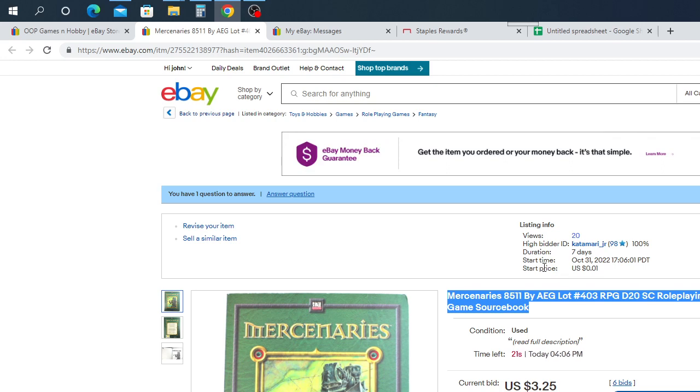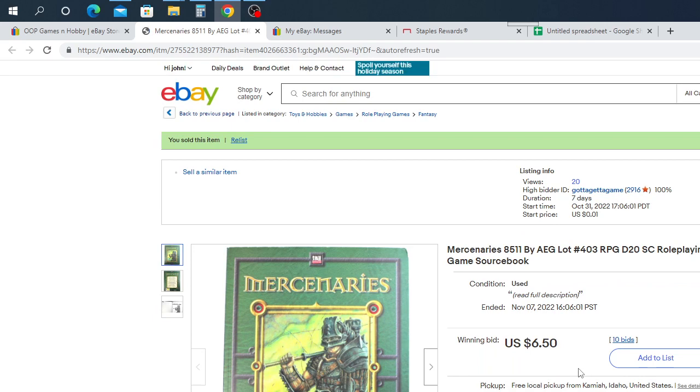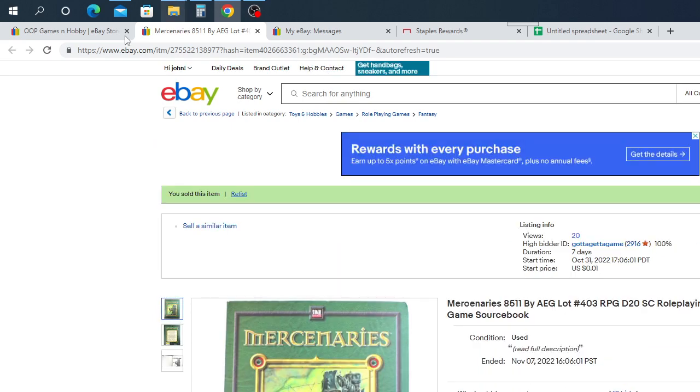You know, eBay prices are ridiculous sometimes. So when they see something's at one penny, when they go take a look and see, oh, wait a minute, this guy listed 400 or 500 things at one penny, then they're going to go ahead and take a look at everything you got in the store, if they're a hardcore gamer. Come on, advancement on 3.25. 6.50. All right, that's not too bad, but doubled.